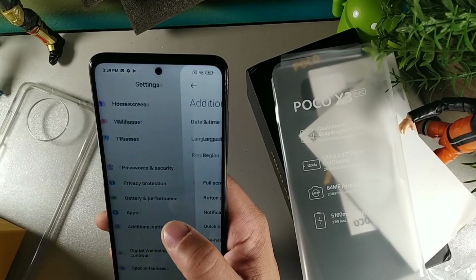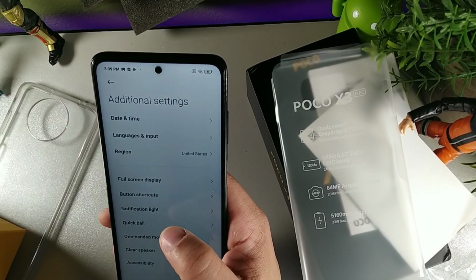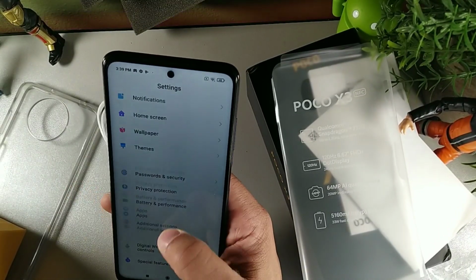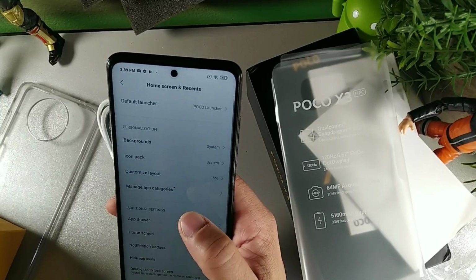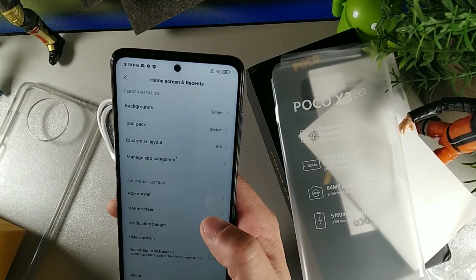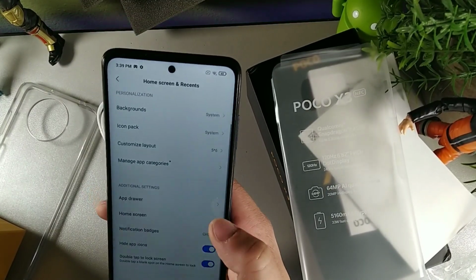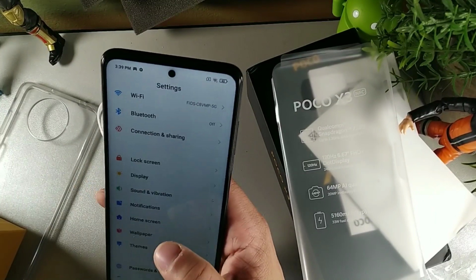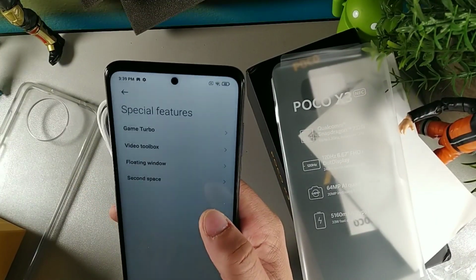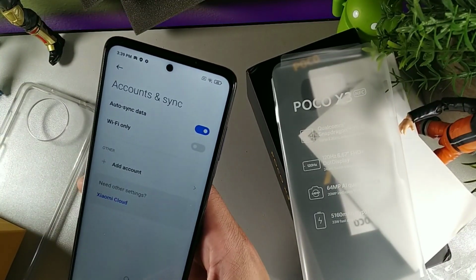It has additional settings right here for notification light, one-handed mode, full screen, things like that. Home screen. Here's the app drawer. Here's the home screen. Here's the double click to lock. I like that. Special features. So we get a lot of cool features on here.